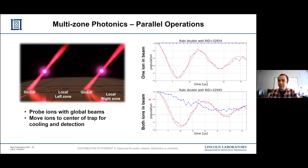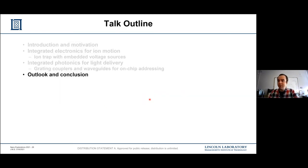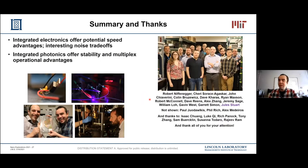So with that, I'm going to go ahead and wrap up. I've talked about integrated electronics and how they might offer potential benefits for increasing bandwidth, and also how they might offer an advantage for scaling up to larger numbers of electrodes. And then I've talked about integrated photonics, how this could also lead to some scaling advantages, and then some benefits from stability and from multiplexing that might stand alone even without scaling to larger numbers of ions. And so with that, I think that's it for me, and I'd like to open up for questions.